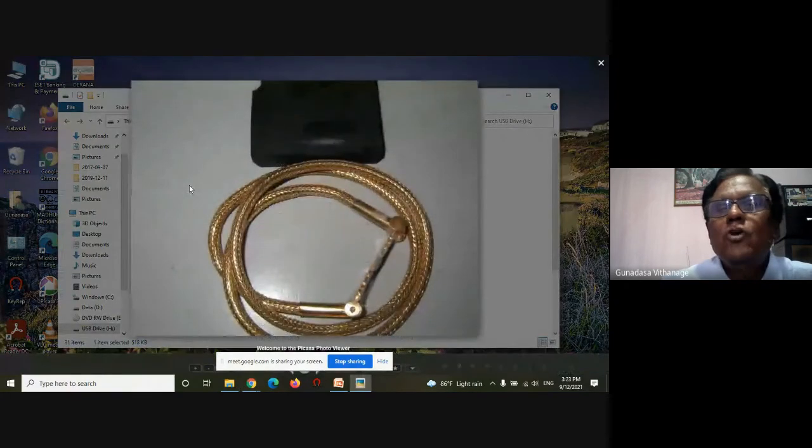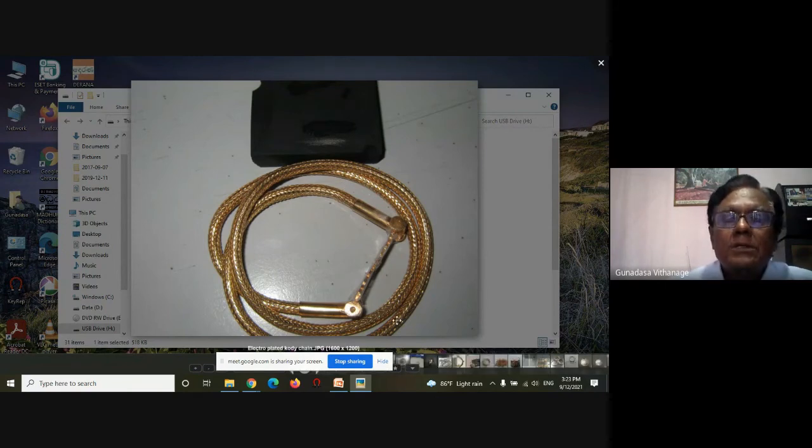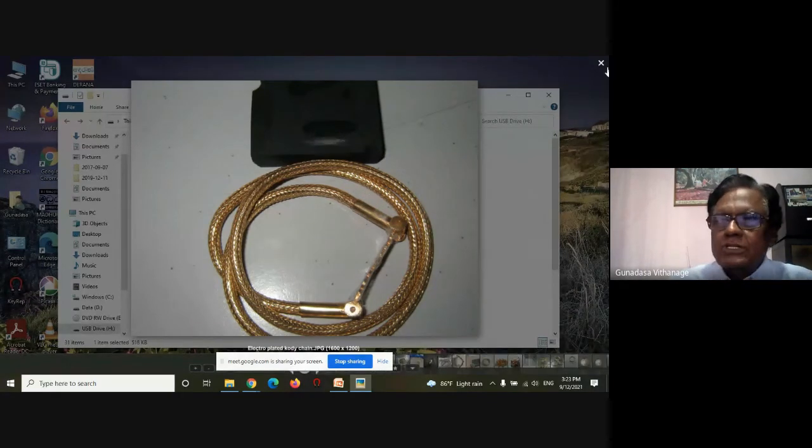This is another one, an electroplated thalipodi. This thalipodi is made with low-cost copper or silver, and afterwards they have coated it. This is a very old one. It might have been found in the stock about 10 years back. When you do the tungsten test, you see it dissolves. This is the place where I have added acid. This is the place where I added acid. It's 100% dissolved. If you do the tungsten test, you can easily identify them.